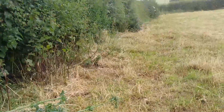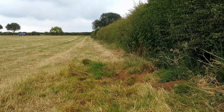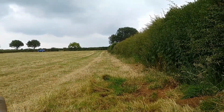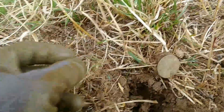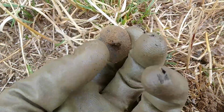So I'm still doing the edges of the field, working my way up this side this time. After I've done that, I'll probably start crisscrossing again that way. Just had a single here, 19-20ish again, just under the surface, not very deep at all as you can see. Just literally flipped it out and that's how it landed. So, it's a button, I thought it was a coin. Oh well, never mind.